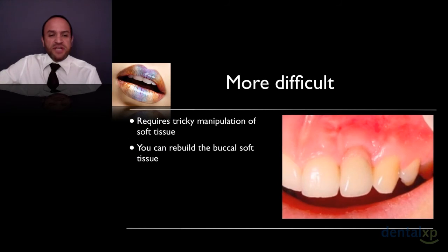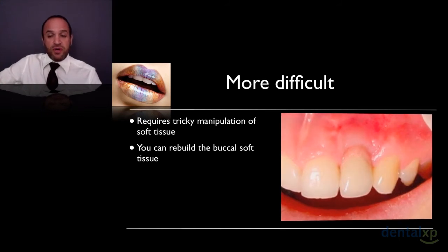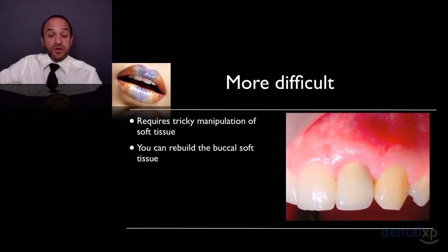The other thing that one has to take into consideration is that you can rebuild the buccal soft tissue. That is possible. Here's a case from about 12, 14 years ago that came in with this buccal porcelain, and after soft tissue grafting, we managed to get a very good, favorable result. So even if you do get the collapse, as you saw from the other case that we treated earlier, these things are fixable. They are doable.